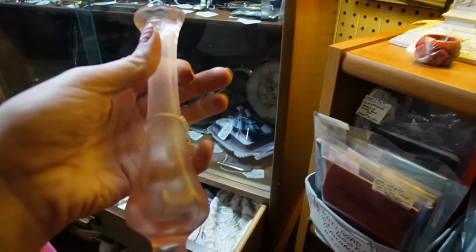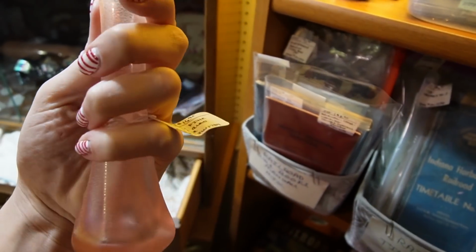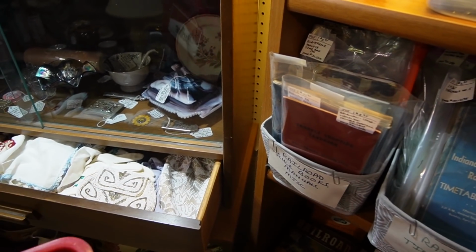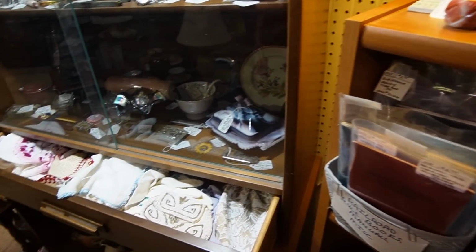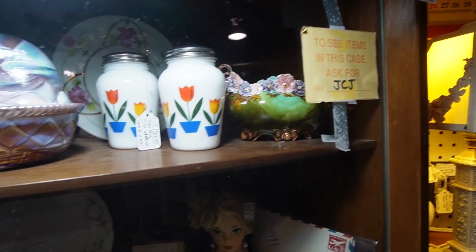But anyway, I think I'm going to grab this. It's a pink stretch glass bud vase. They want $16.95 for it, and it is 10% off. So we will add that to our little basket and see what else we can find.